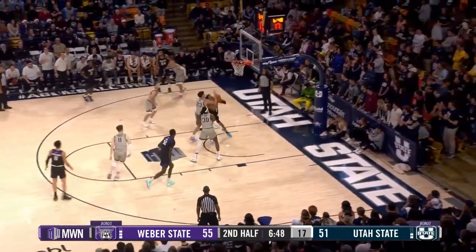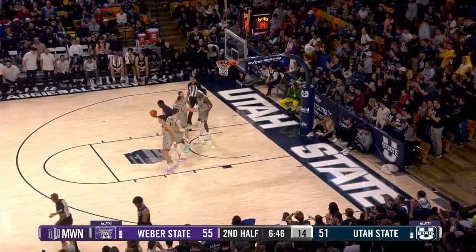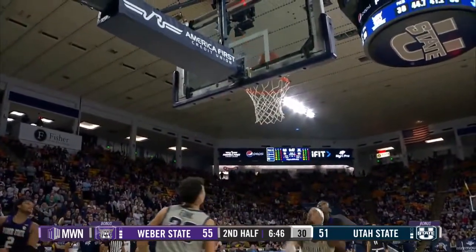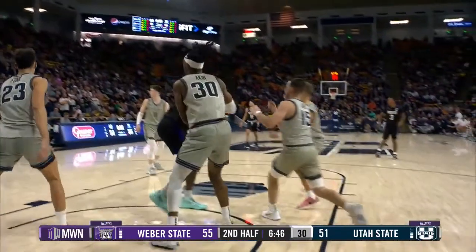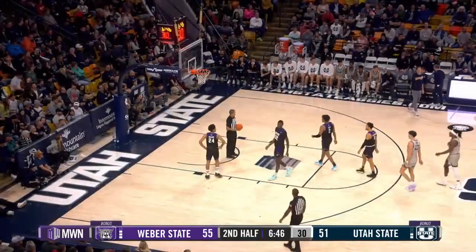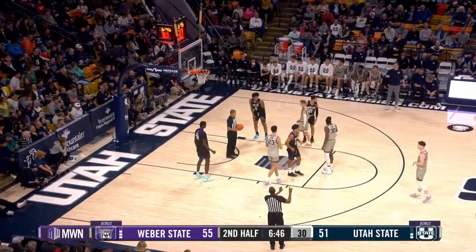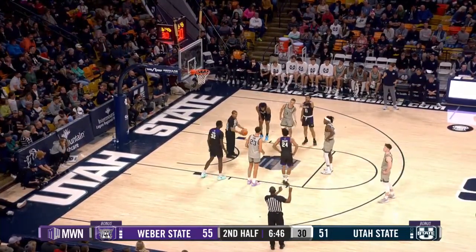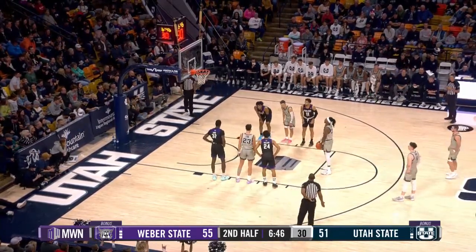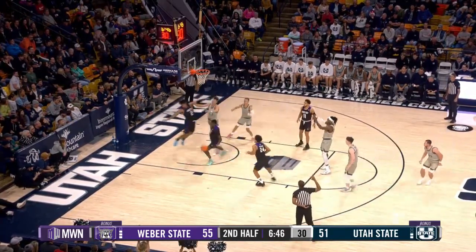Dylan Jones, reverse layup, up and no good. What do we got? Offensive foul goes against Weber State. And Tomba gets hit with a foul. And let's see who that sends to the line. Will it be Akin? Yeah, I think it's going to be Akin. So this will be another 1-and-1 opportunity. Dan Akin stepping to the line. 55-51. Weber State leads by 4 with 6:46 left to go in the game. Akin's first free throw is up and no good.